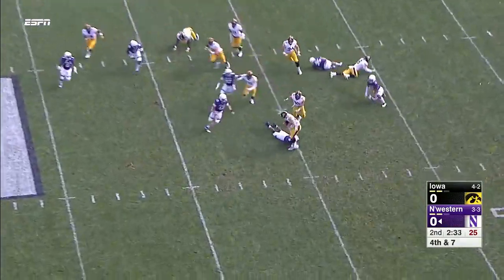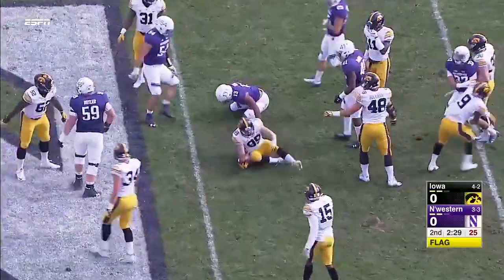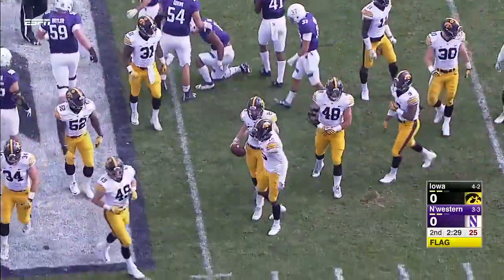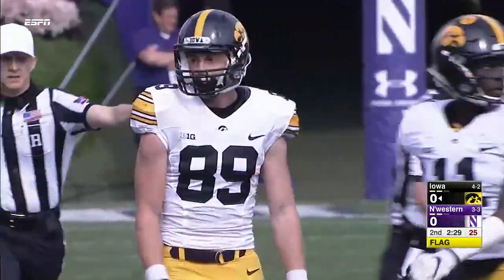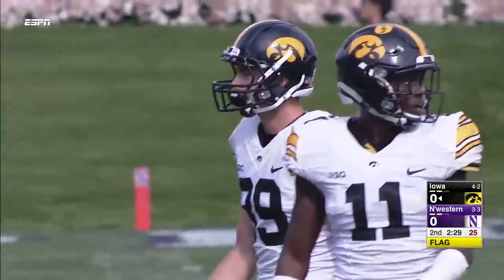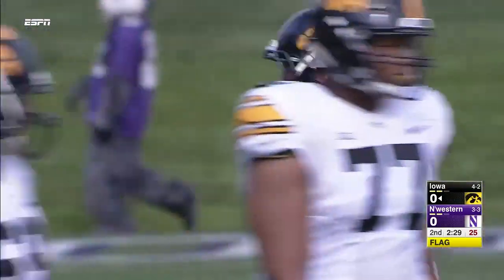Short punt. Vandenberg steps up. Flags are everywhere. It's the United Nations at the 35-yard line.